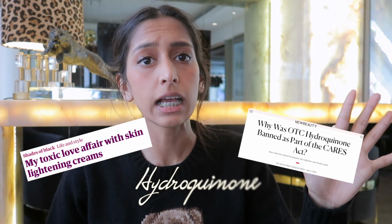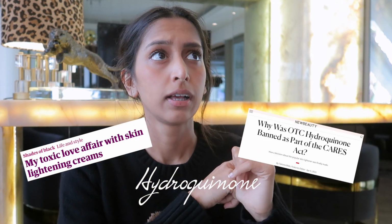Please wear an SPF. Number 4, you can also use tretinoin. This helps increase collagen production in your skin and also helps reduce the appearance of the dark marks. And lastly, this I do not recommend.